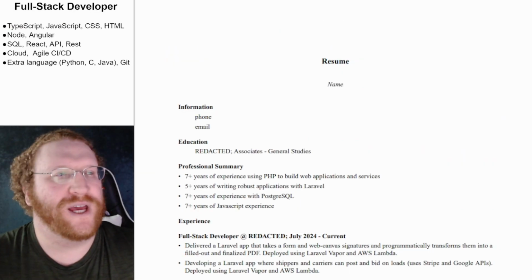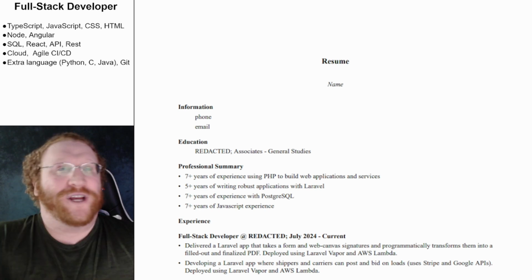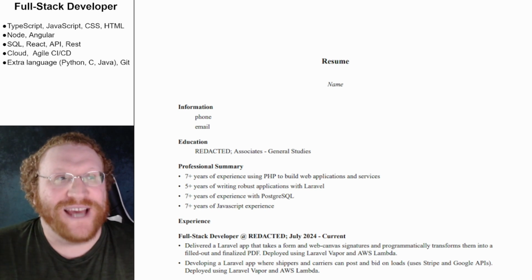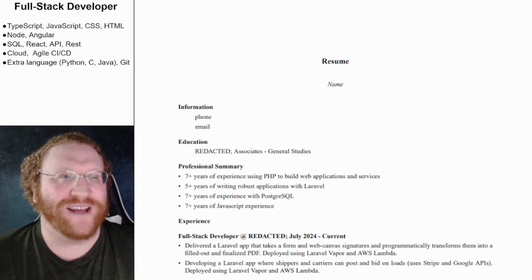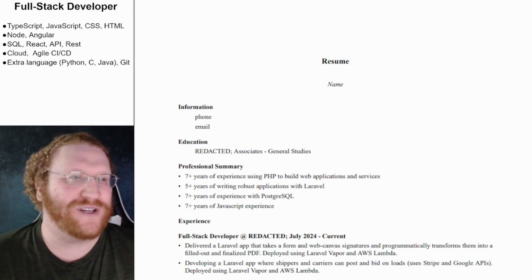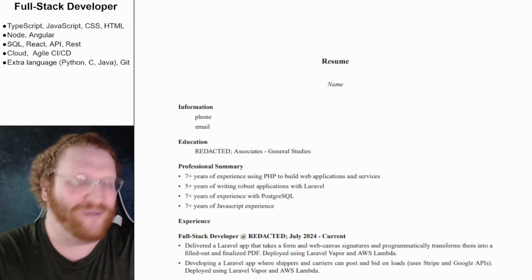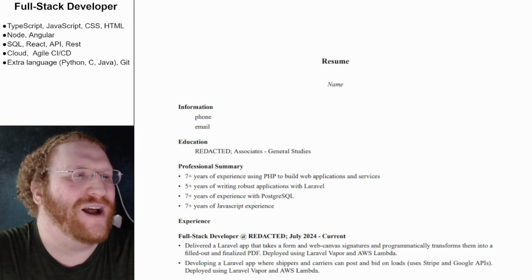We are reviewing a full stack developer. So we're looking for TypeScript, JavaScript, CSS, HTML, Node, Angular, SQL, React, API, REST, Cloud, Agile, CI/CD, and any extra languages such as Python, C, Java, and Git. Whew, cool. Said in one go. Yeah, that is what we're going to be looking for.